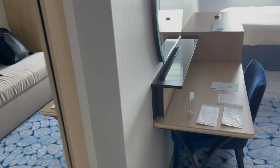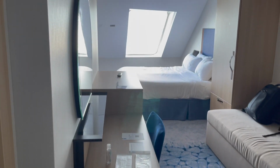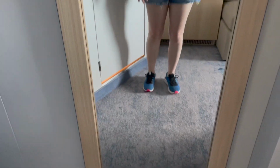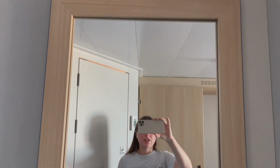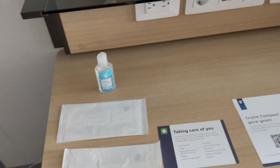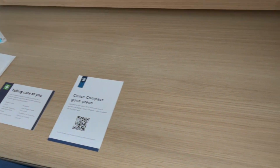So this is the second room that we've got. This is one of the sea view rooms. It's quite big when you go in. We've got a full view mirror, so you can check out your outfit before you go out, make sure you're ready for the day. And then you've also got a desk, which usually has all your welcome packages and everything like that on there.